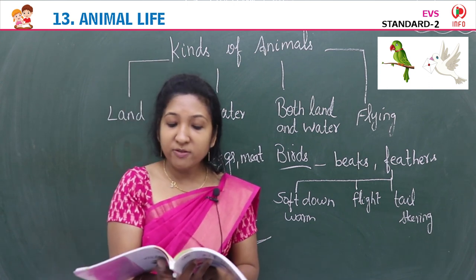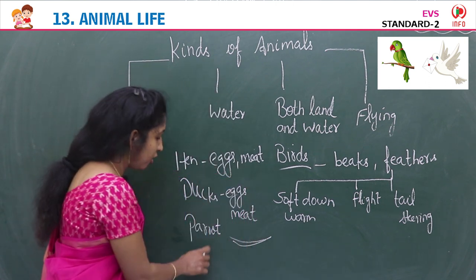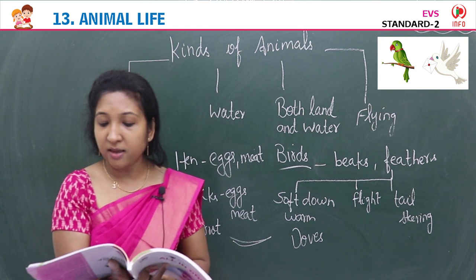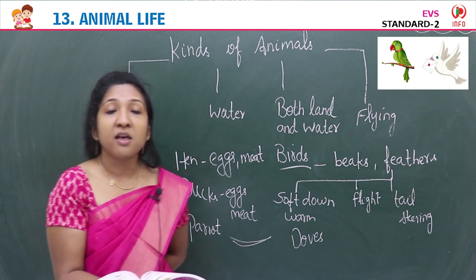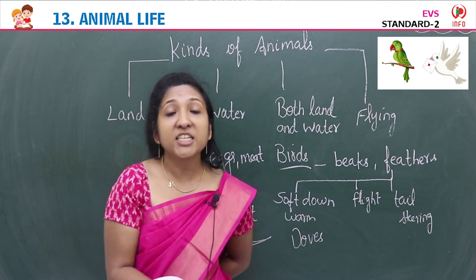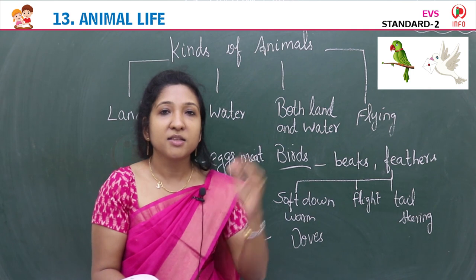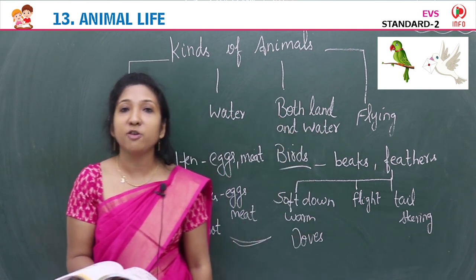Yes. Doves are other birds which can fly to longer distances. Doves, D-O-V-E-S, are another bird. They can fly for long distances. In olden days, doves were used to send messages. In earlier days, people used doves, pigeons, to send messages. You can see the bird here with a letter. It carries the letter to another place. So people used the bird for that.